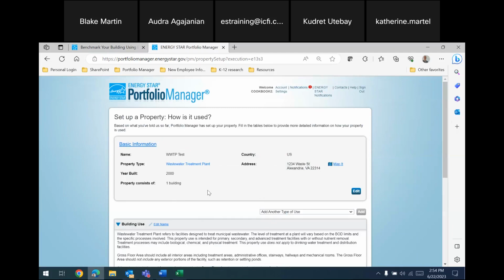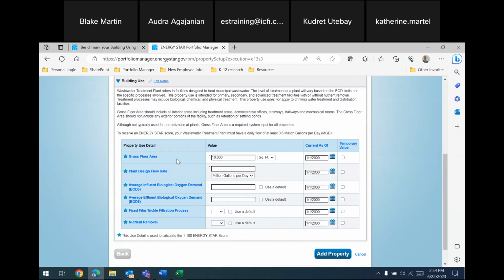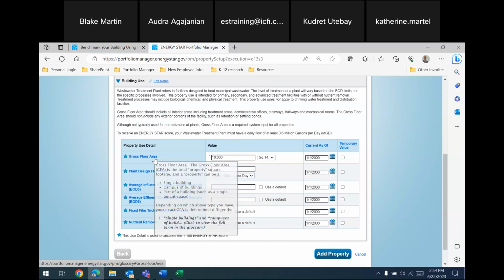So here in the basic information, this is all the information we had just input. If anything appears incorrect, then we can go back and edit it. But we'll scroll down here and look at the building use property types, or building use. For this, anything that has a blue star here is a use detail that is used to calculate an Energy Star score. Again, wastewater treatment plants are not eligible for an Energy Star certification, so it's a little bit less relevant. But I'd also like to point out that anything that is highlighted in blue lettering, if you hover over that, you'll get a definition for whatever the program is looking for. You can also click on this for sometimes a longer definition, but if you are ever curious what something is, that is where that'll be.